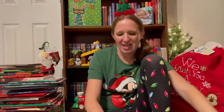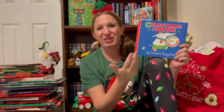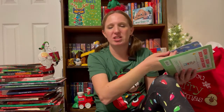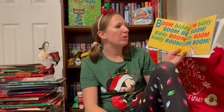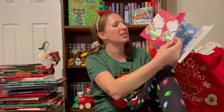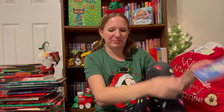Just love it. Next one is a favorite, and this is great for your toddlers, but my older ones, they still listen to this book. So Christmas Parade by Sandra Boynton. I just love Sandra Boynton because she is just the authority on toddler board books. But I love repetition and I love the noises. Boom, biddy, boom, boom, boom. And it's so fun to say and so fun to read. And the Christmas parade that goes through the house is just so much fun with the rat-a-tat-tat. And I just love it.